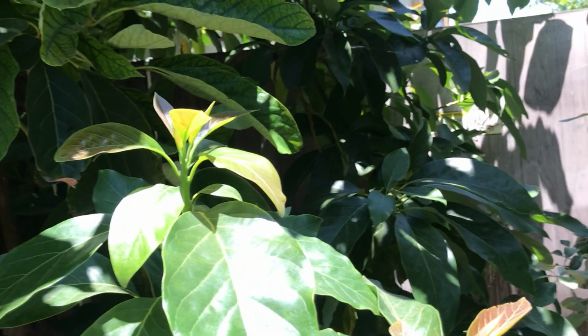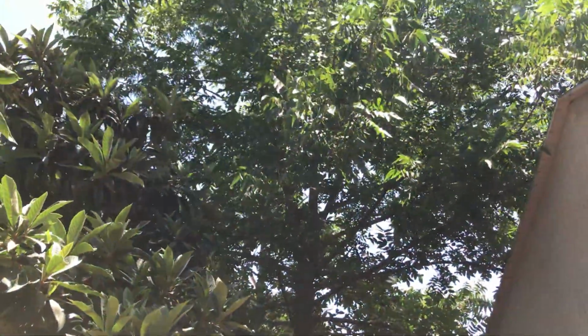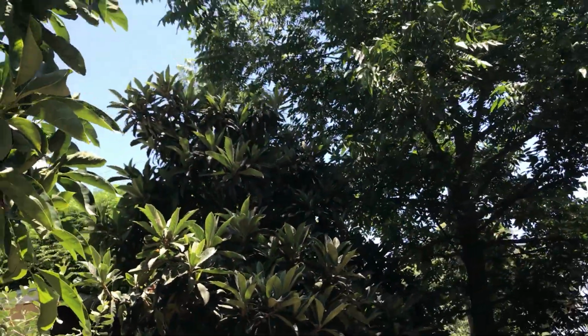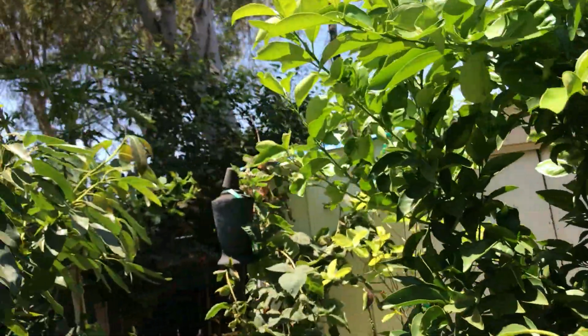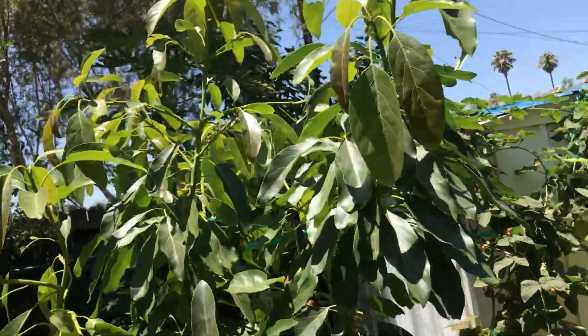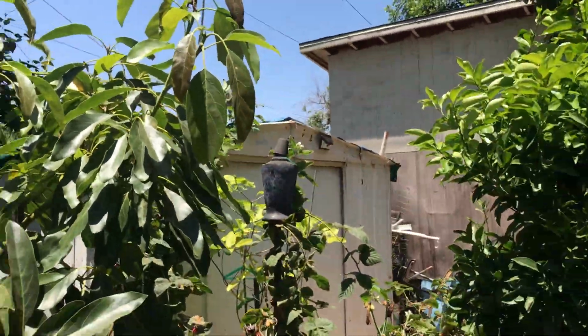So this is my garden, and there is another big pecan tree, but the squirrels, they come, they clean it for me, they help me over here to eat. So well, we enjoy them, and I have a good time.